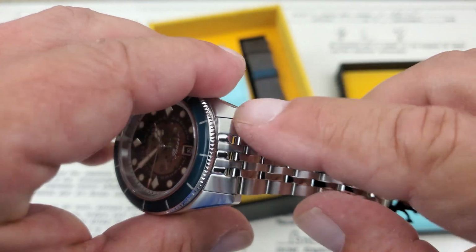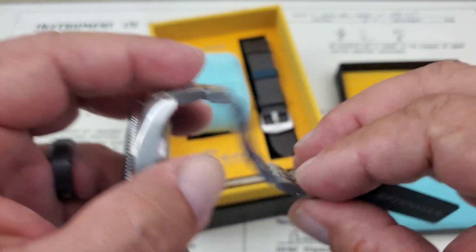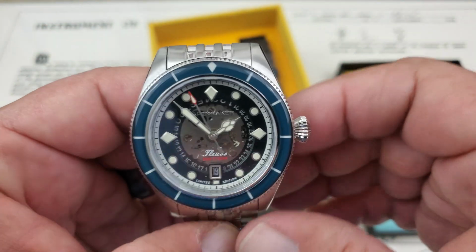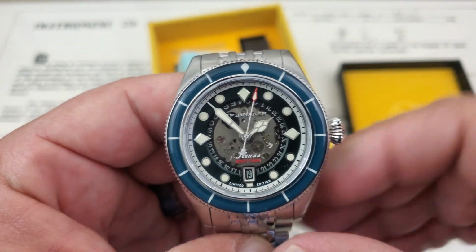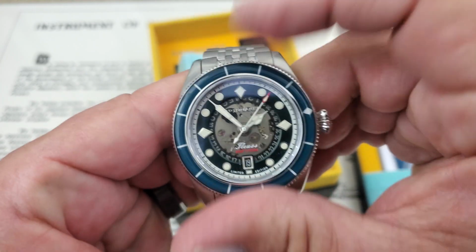As you guys can see, the lugs match right up to the case there very nicely. Not a lot of articulation in this bracelet, though, I gotta say. I mean, it does a little bit, but it doesn't lay down on itself too much. Very nice looking timepiece. One of the things I love also about this watch is what I do believe is a mineral insert on the bezel. It is lumed. It is 120 click here. We'll go ahead and spin that so you guys can hear the action on that.